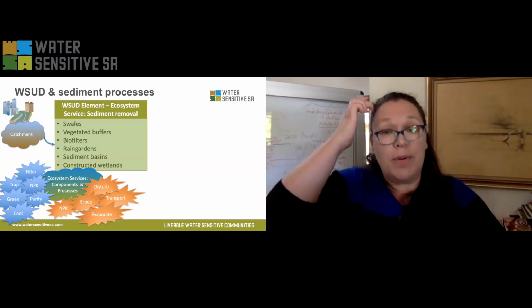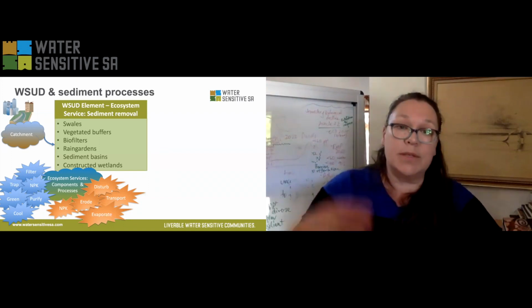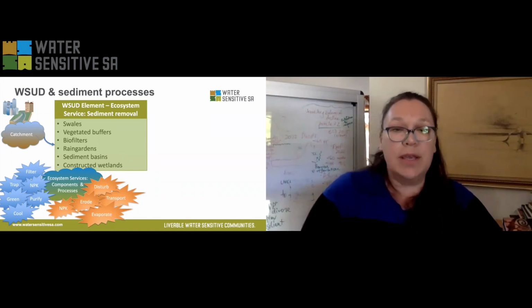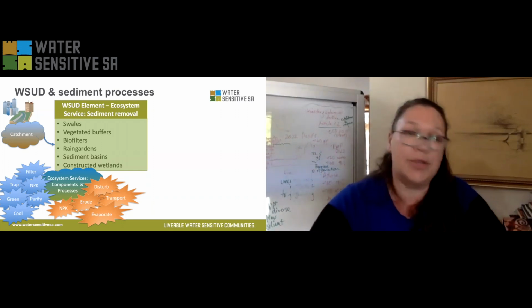And obviously they also evaporate. Well, some WSUD elements allow for evaporation, such as constructed wetlands, and so you can get an increase in the actual concentrations of these pollutants within the WSUD element.